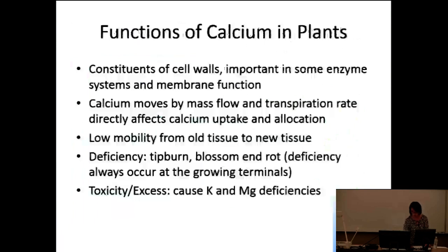All right. And calcium is very important, involved in many enzyme reactions, and calcium sometimes acts as a very important signal to the plants. But it has low mobility from old tissue to new tissue, and calcium uptake is pretty much mass flow driven. So it's very much associated with transpiration rate, as I mentioned earlier. And typical deficiency, tipburn, blossom end rot, those are very important deficiency symptoms.